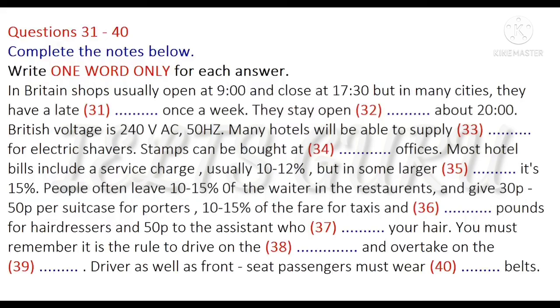You may ask how much to tip in hotels and how much it is for a taxi. There are no fixed rules or tariffs about this, and the following is intended only as a guide to customary practice. Most hotel bills include a service charge, usually 10 to 12%, but in some larger hotels, 15%. Where a service charge is not included, it is customary to divide 10 to 15% of the bill among the staff who have given good service.